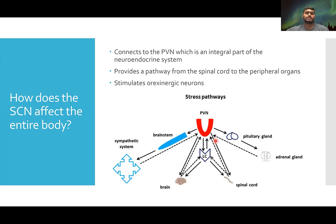Another thing that's pretty interesting that I found in my research is that the paraventricular nucleus can actually stimulate orexinergic neurons. So orexinergic neurons secrete something called orexin. And orexin is mainly used in two things. One is hunger. So when you're hungry, you'll increase the amount of orexin in your system. And this is the reason why when we are hungry, we're less sleepy, because orexin also decreases our drowsiness and tiredness.